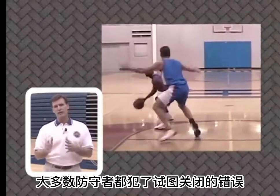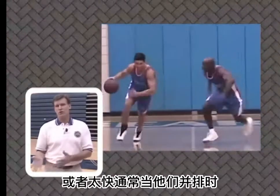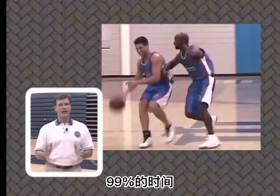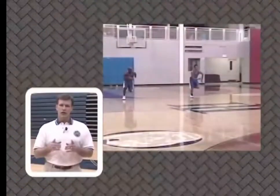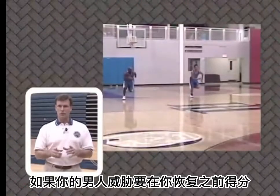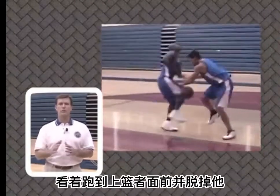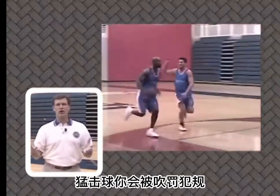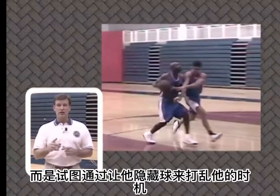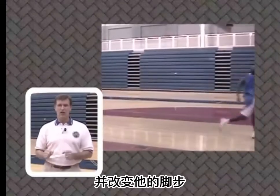Most defenders make the mistake of trying to close off the dribbler too soon, usually when they're side by side. 99% of the time, the officials call that a foul. If your man is threatening to score before you've recovered, look to run in front of the layup and strip him. Don't take a violent swipe at the ball. You'll get called for the foul. Instead, try to mess with his timing by making him hide the ball and change his steps.